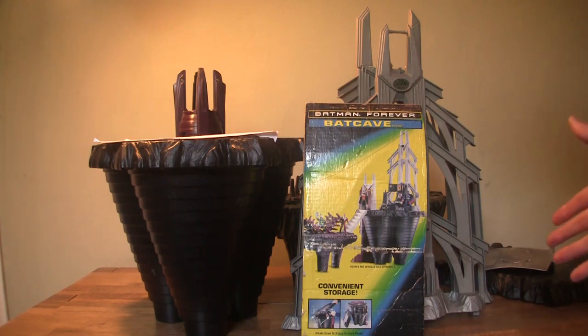I paid 50 quid for this on eBay. I was buying some Batman Forever stuff from a guy who was selling some stuff, and I said, do you have any more Batman Forever stuff? And he said, yeah, I've got the Batcave playset. And I knew about this, and I went, oh, sure, the Wayne Manor playset. And he said, no, I've got the Batcave. I'll sell it to you for 50 quid. And I was like, yes.